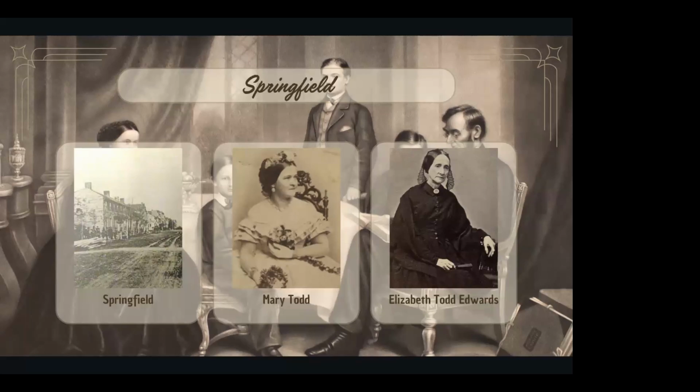Abraham and Mary had a tumultuous relationship, with one broken engagement in 1841. Mary's family, including her sister, were not very accepting of the relationship. Elizabeth later recalled how she warned Mary that they were not suitable because they came from different backgrounds. However, the couple did end up back together, and Elizabeth relented, allowing the couple to marry in her home on November 4th, 1842.